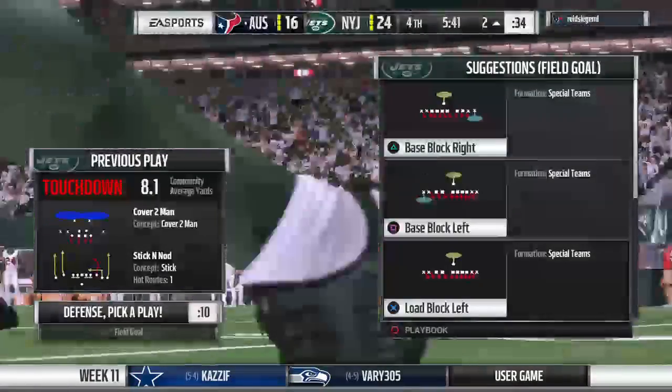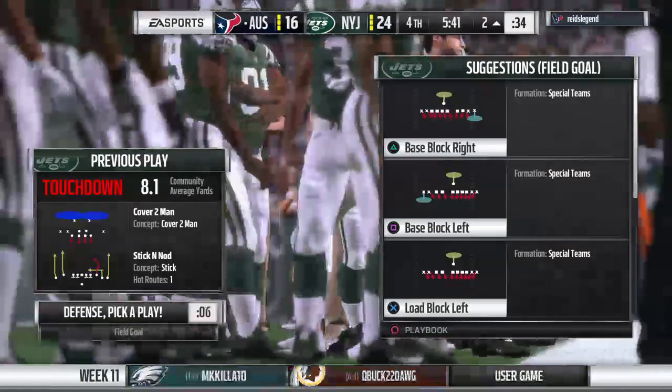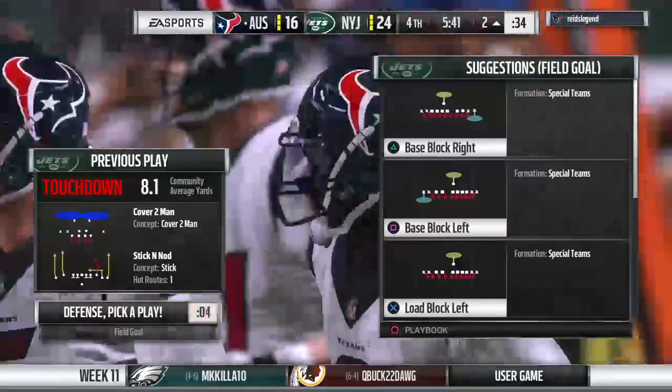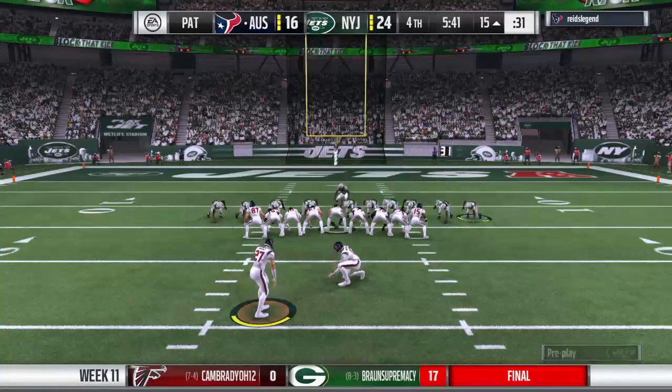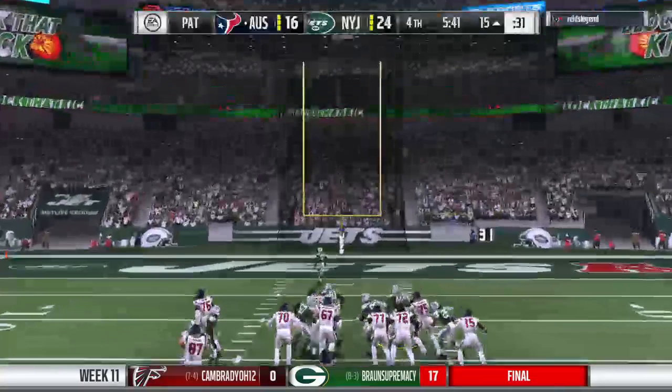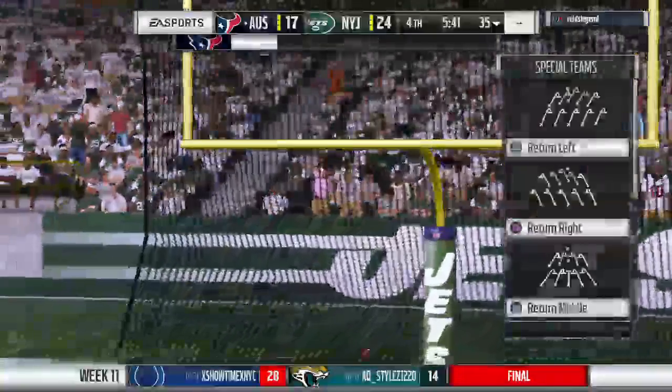They went empty backfield, all their weapons out wide, so there really was no secret here to what they were going to do. No secret, but they still had to execute it, and they still had to protect the guy throwing the ball, because oftentimes when you empty the backfield, people bring pressure at you. They managed to hold in there and successfully complete the touchdown pass.